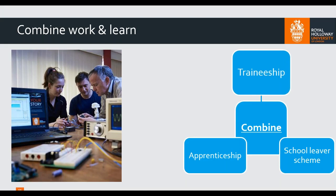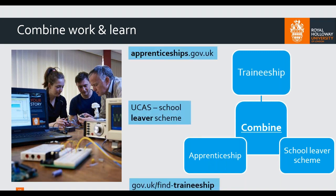Once you've decided on the area that you're interested in for an apprenticeship, that's pretty much what you are confined to, so they're a little bit more restricted. Again, some key websites here for apprenticeships, school leaver schemes and traineeships if you are interested, which I can always send to you.